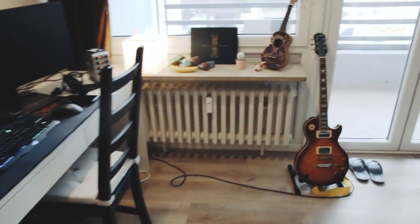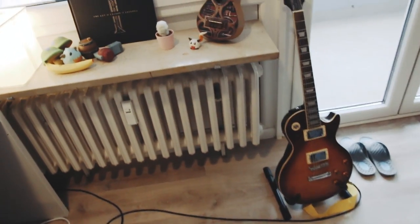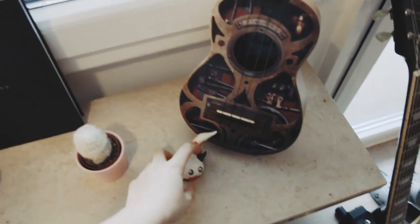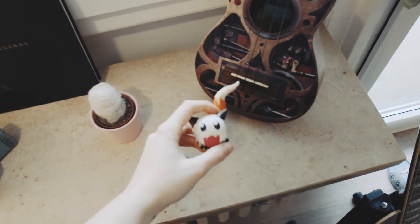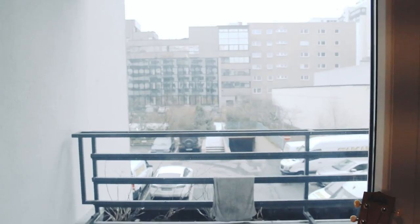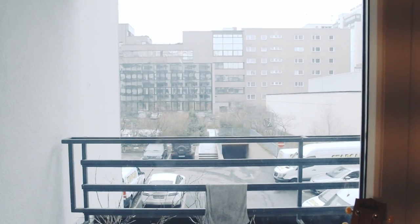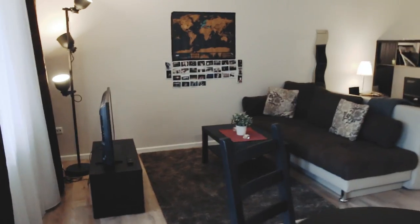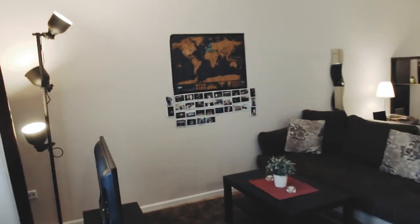So with me from Norway, I brought my guitar and some of the stuff that I've gotten from you guys. Like this guy. Here's my view. There's not really that much to see. But here's my living room.